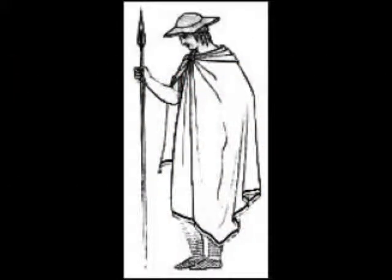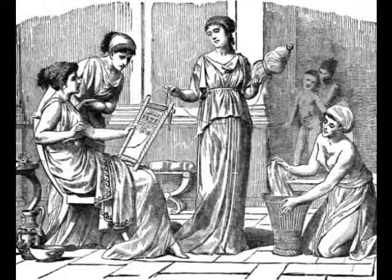During the winter, a heavy wool cloak was worn for warmth. Greeks went barefoot or wore sandals outside the home. Inside the home, they went barefoot. Clothing was made by the women at home. It was the mother's responsibility to make the clothing, with help from her daughters or from slaves employed.